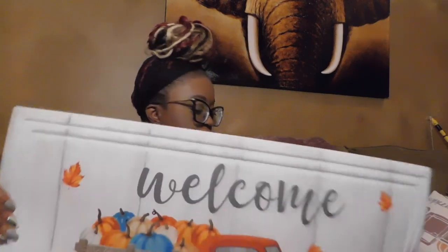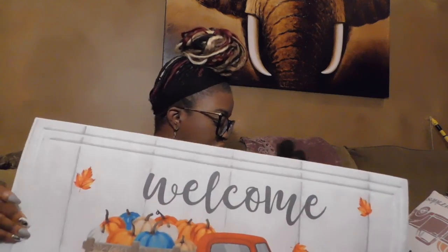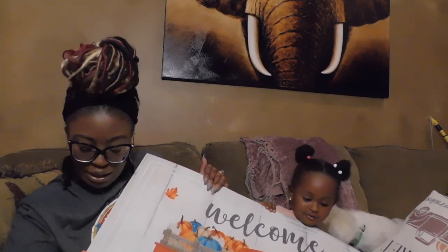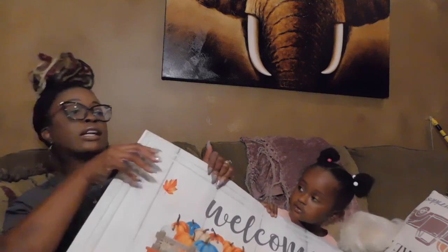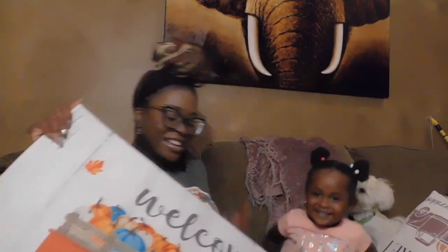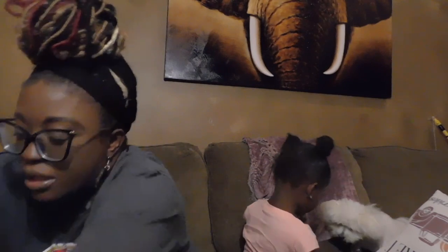Next, we got this really heavy duty indoor outdoor mat. You want to help me hold this? Yes. Indoor outdoor mat with the red truck on it. It says welcome, and it's full of pumpkins and has leaves. And this was only $8. And it is really good quality and has a nice rubber backing on it. So yeah, I definitely love those. And they had a couple different ones. I will insert some pictures to show you guys. But this was a very good value for the $8.